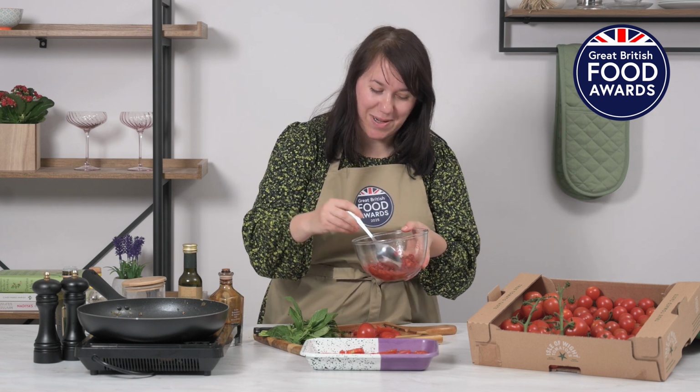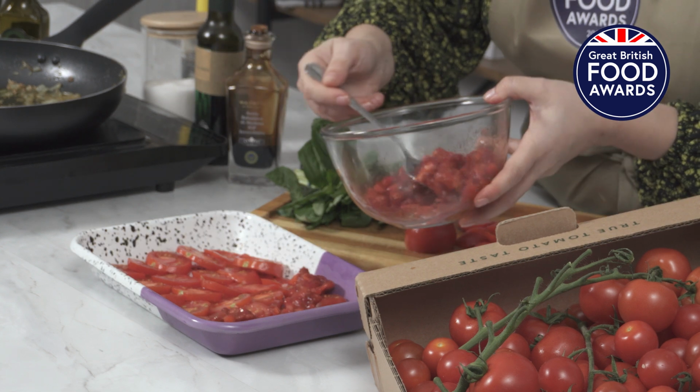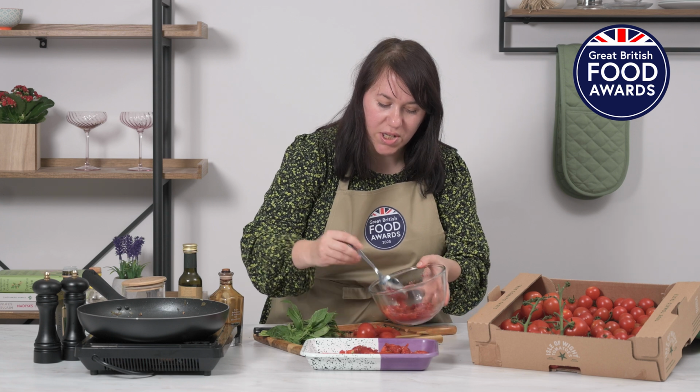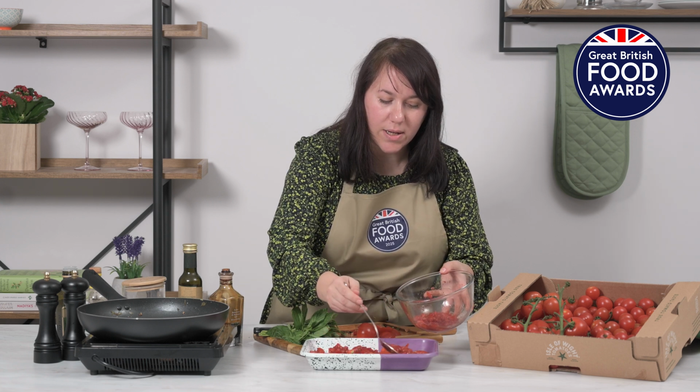So, and then I'm just going to add a pinch of sugar. So I'm going to pop that down. Doesn't need a great deal. This just smells like summer. You could eat this as it is without the tomatoes, but what I'm going to do is I'm just going to spoon this over the top. And what you want to do is leave this at room temperature for about half an hour to marinate.